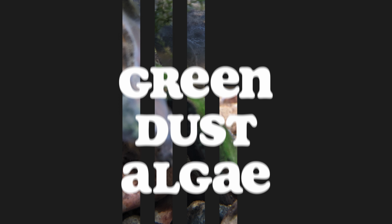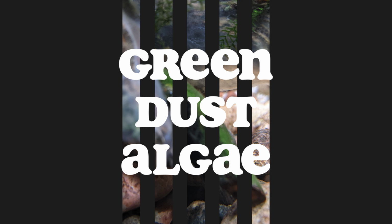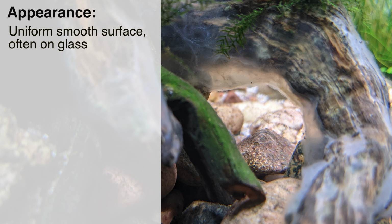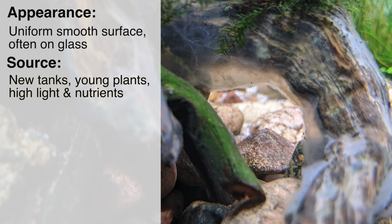This is another one that looks just like it's been named, green dust. It's very similar in appearance to green spot algae, except it forms a uniform surface. This algae will often grow along the glass of a tank and can spread extremely quickly. Green dust is common in new tanks with young plant communities.